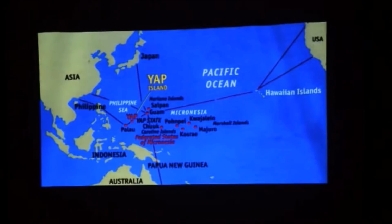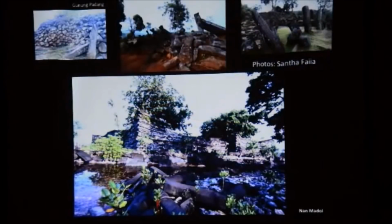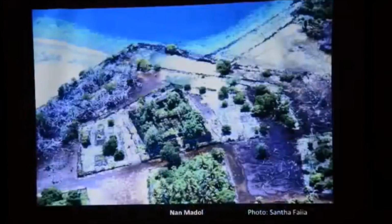What I actually want to draw attention to is Pohnpei, this island here in Micronesia, because Santha and I did a lot of diving there a few years back and spent a lot of time on Pohnpei. And lo and behold, at Pohnpei there is a series of structures called Nan Madol, which are made of exactly the same material as we find at Gunung Padang, and which even really look a whole lot like Gunung Padang. These are Gunung Padang on the top, and here is Nan Madol in Micronesia on the bottom.